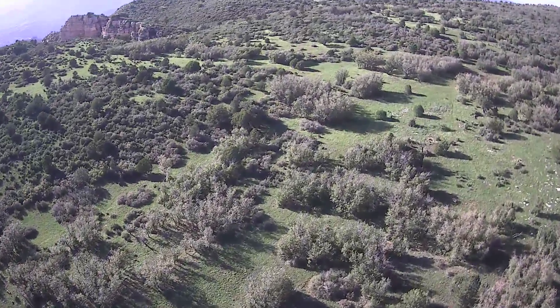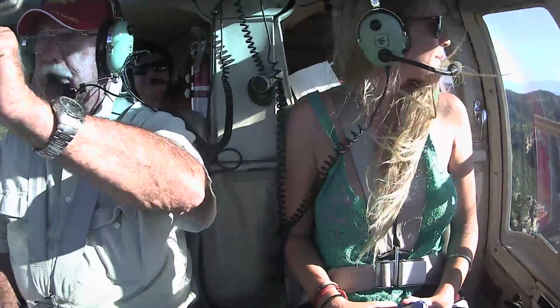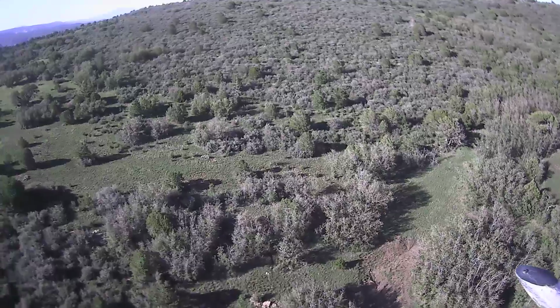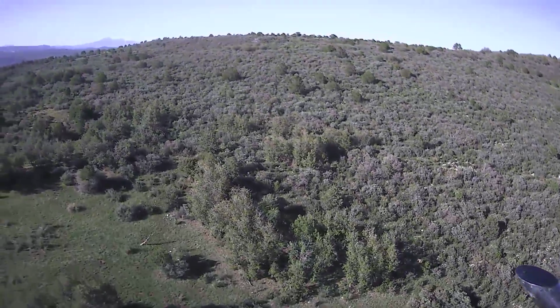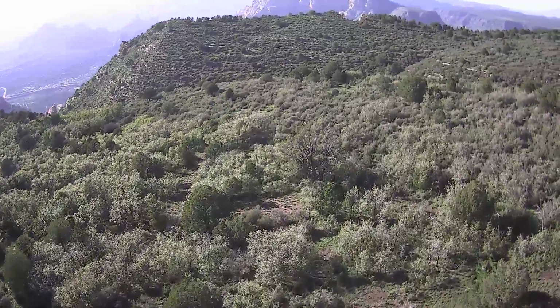And when I speak of the rim, I'm talking about all this high country out to our left, out to our front, in fact to our right. All part of a geological feature known as the Mogollon Rim here in Arizona. And it stretches all the way across the state. In fact, it is just that, a rim that separates the high mountain country from the low desert country.